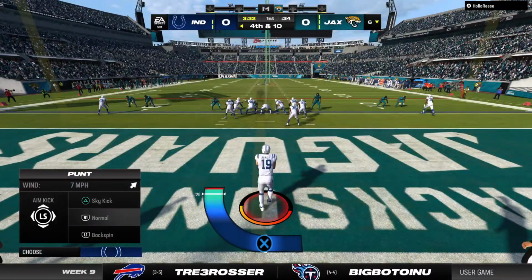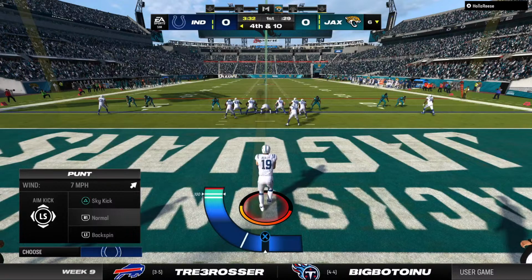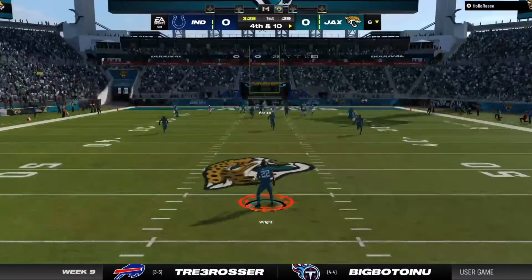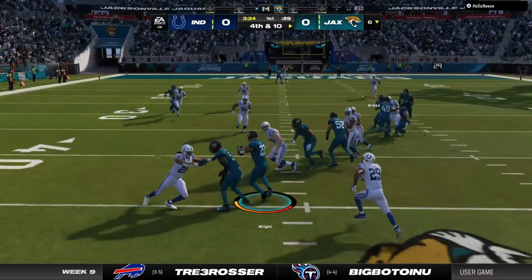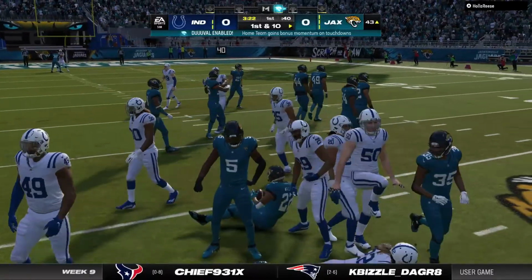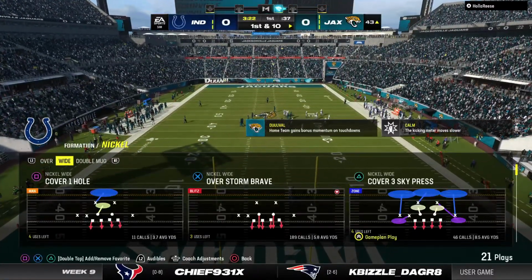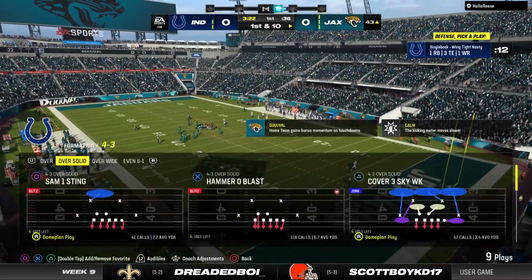The Colts send out their punter. And no room for error here as his first punt comes from deep in his own end zone. Returning here is Wright. A pretty good punt there, but also a nice return of 12 yards. And the Jags will have great field position to start this drive as they take over on the short side of the field.